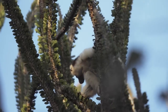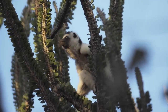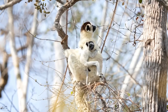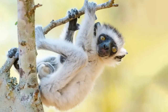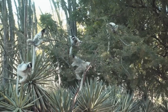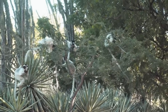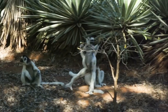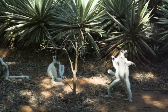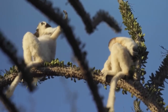June to September is a special period in the south, for it is the time of year that Verreaux's sifakas give birth. Babies cling to their mother's chests for the first 2 to 3 months before transitioning to the back. This species lives in groups of up to 13 individuals, which contain just 2 to 3 adult males. They use a bipedal hopping motion on the ground, but spend most of their time in the trees, a trait they share with their miniature cousins.